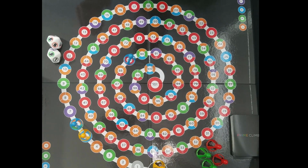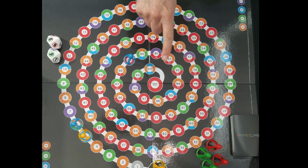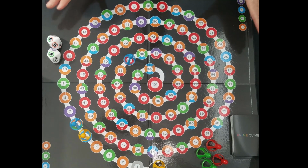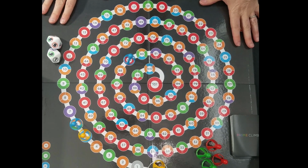But that is the issue that I have with this game, is it feels like a lot of times in gameplay, all we're doing is just hopping and adding to try and get up to 101. But like I said, it's a visually masterful mathematical picture here.